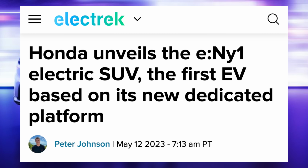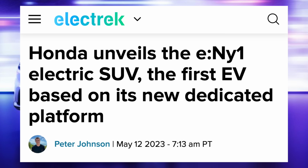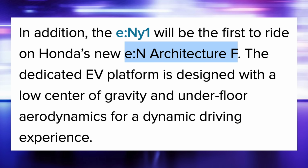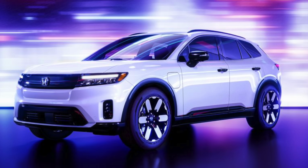Last up today, some updates from other automakers. Honda has unveiled their second fully electric vehicle in Germany. This is currently called the e:Ny1 and will be the first built on their own dedicated EV platform called e:N Architecture F. They say it will have a low center of gravity and underfloor aerodynamics for a dynamic driving experience. The Prologue should be first, but will be built in partnership with GM.